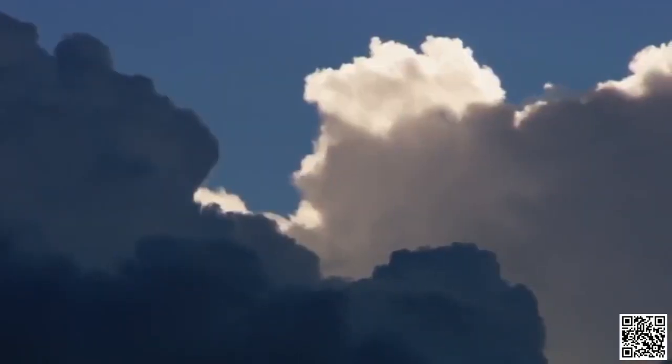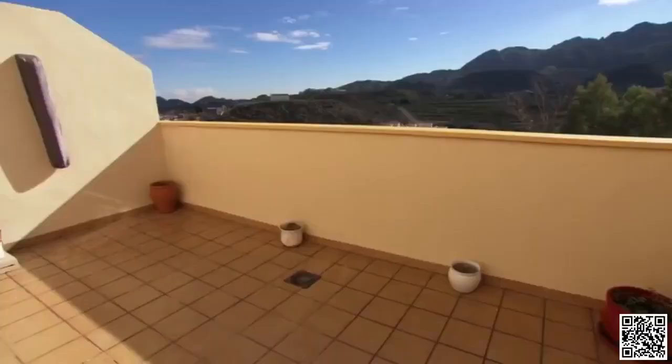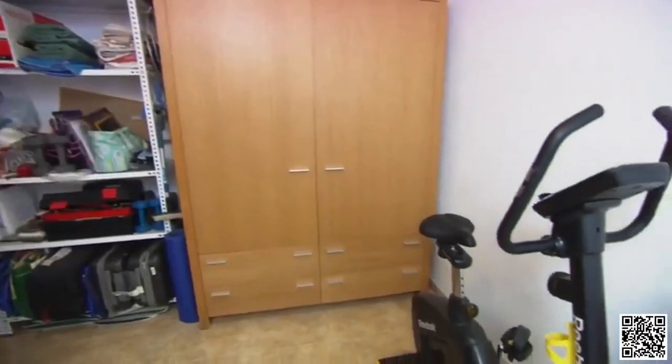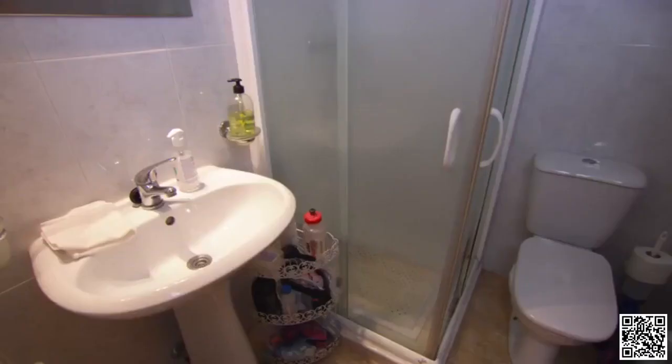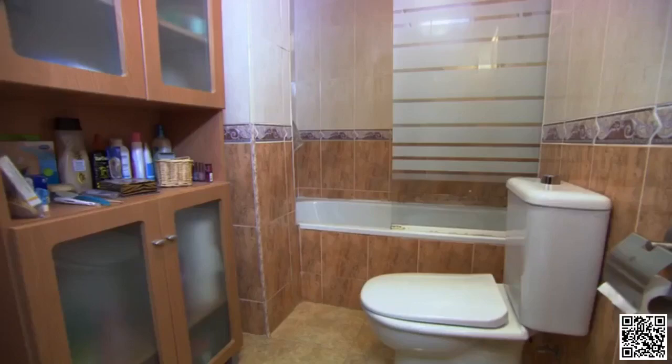Come on. As well as having access to a communal pool, which is open during the summer months, this townhouse has a terrace with panoramic sea and mountain views. Inside is a living dining room and a kitchen. Downstairs is a basement room currently used as a gym. Upstairs is a double bedroom with an ensuite shower room, a twin bedroom, a third double bedroom currently used as a living area leading onto the terrace, and a family bathroom.